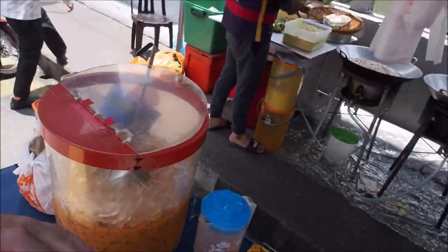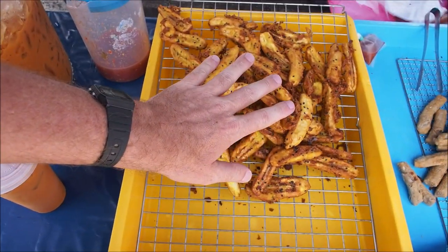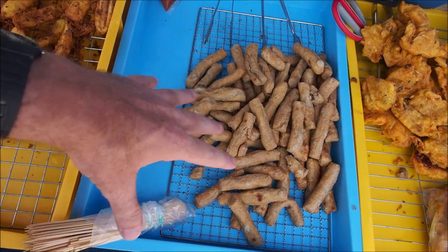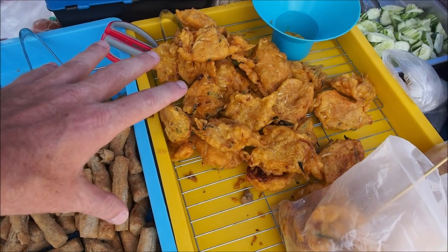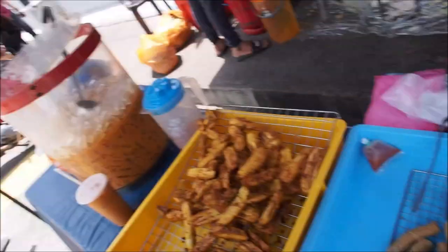So I don't know if this counts as just one out of my list or four, because I ended up getting iced tea, a banana snack. This is some kind of fish wrapped up in flour. And these are a type of vegetable with prawn and deep fried. So technically I got one, two, three, four items at the same place. But I'm just going to count it as one. Anyway, I'm going to take a seat at a table here.